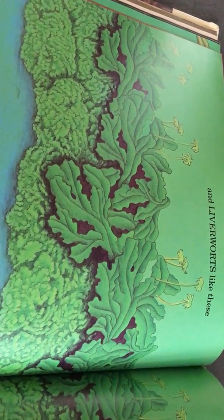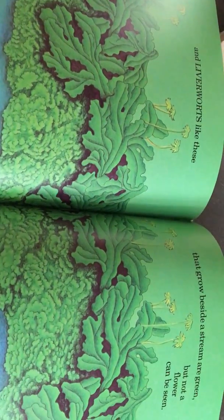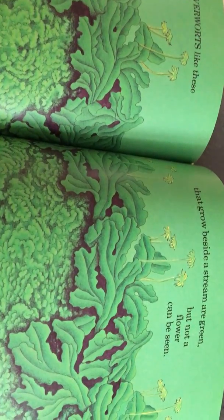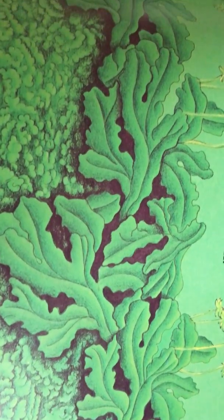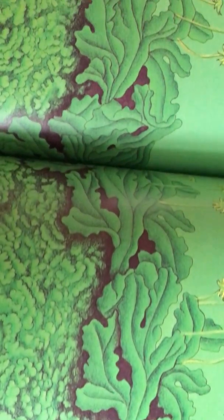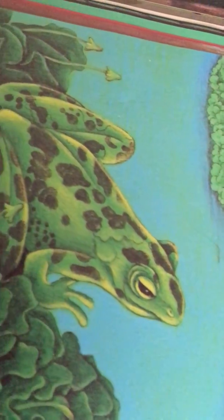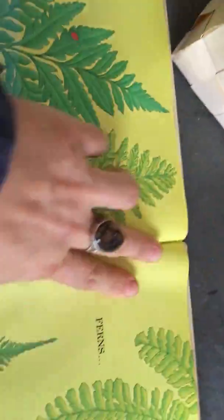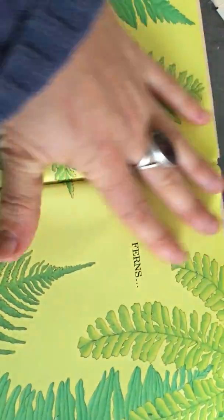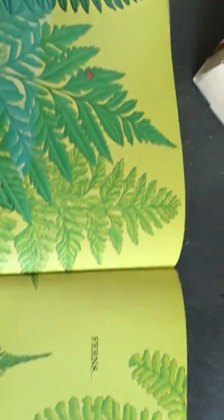And liverworts like these that grow beside a stream are green, but not a flower can be seen. Look at that. All along the edge of the stream. Oh, there's somebody else in the stream or along the edge. Just growing along, but no flowers at all. I think we read in the seed book that almost all of the plants on Earth are flowering, 90%, but these do not.